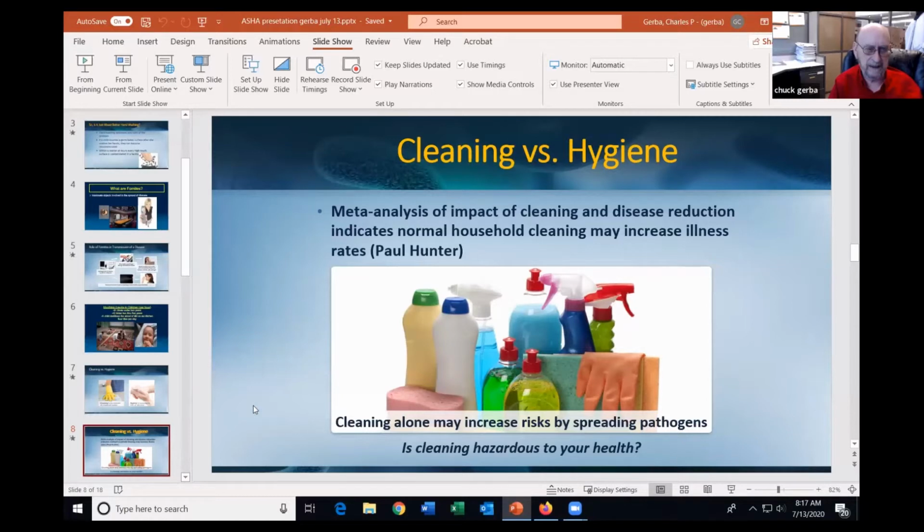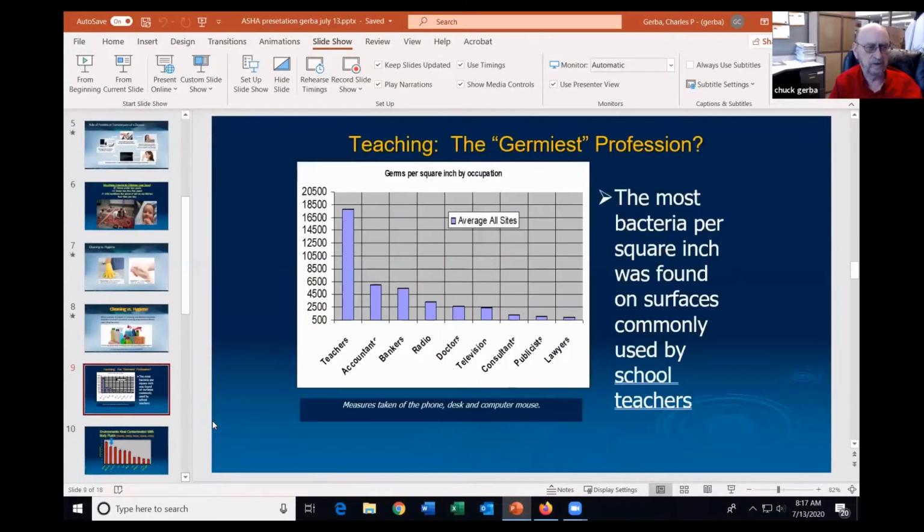So it's really important to emphasize that cleaning alone doesn't necessarily deal with exposure to pathogens. You really have to use disinfectant products to keep yourself from moving these around, and careful selection of cleaning tools, we've seen.